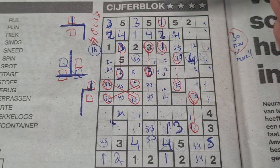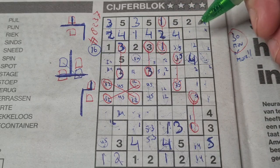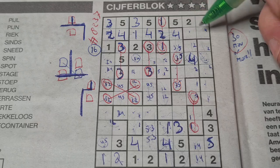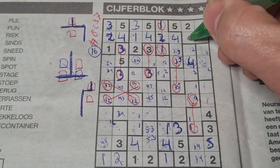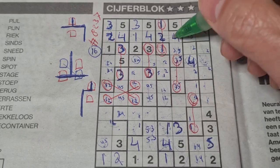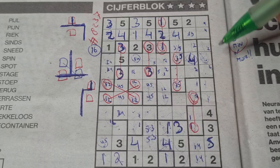I'm really stuck here. 2, 4, 5. 1 or a 3. This box will be 1 or a 3. Can it be 2? Can it be 4? Can it be 5? So 2 numbers left, 1 and a 3.